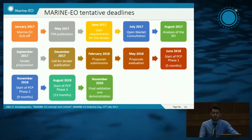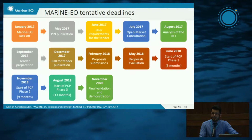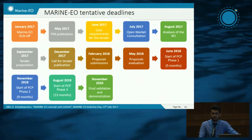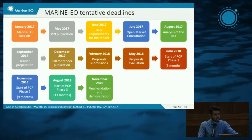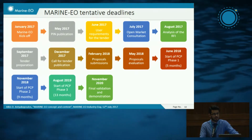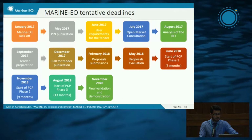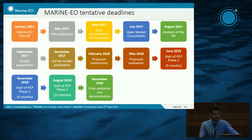We are seeking your feedback. We are looking forward to amending or making more detailed the technical specifications based on your technical expertise. We will analyze your feedback and comments through the request for information survey that is currently available on the website, and there is also a presentation later that will give more details about the needs and what we are looking for in completing this questionnaire from your side. And then we prepare the tender, of which a first draft will be available in September 2017.